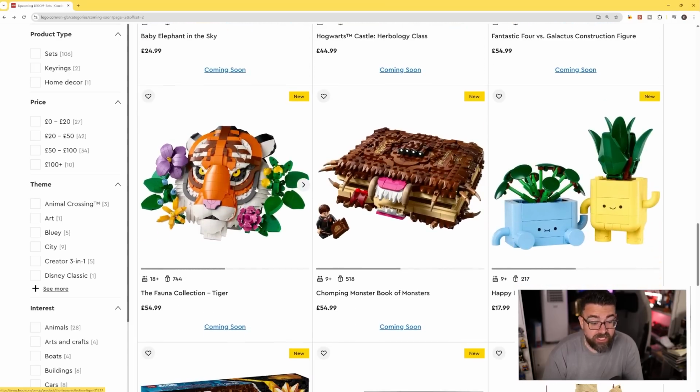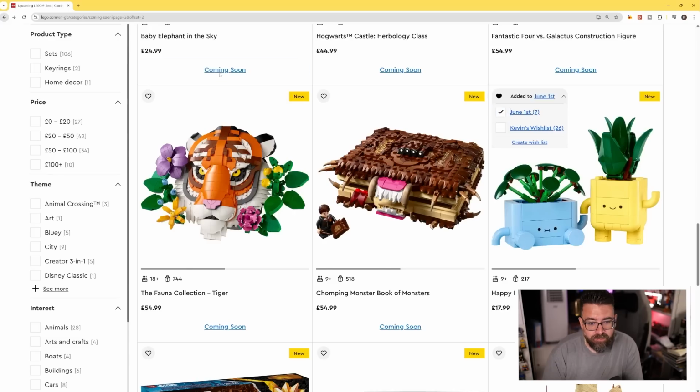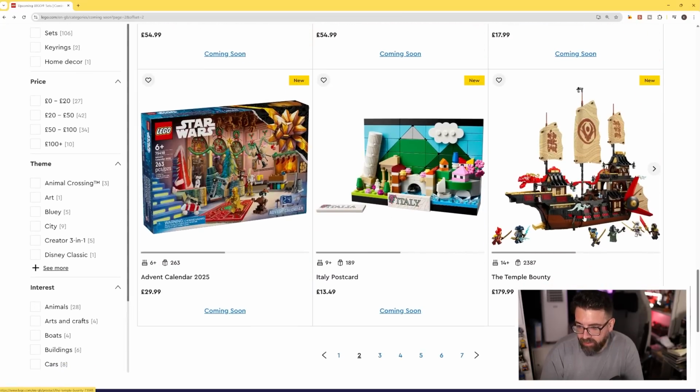I know Anna will want this, but that doesn't get it on my list, but I've got to have the Happy Plants because, I mean, oh, hang on, messed that up. It just looks like me and Anna. Tall and smiley, shorter and sat down. It's me and Anna. In Italy, I'm not that bothered about that.